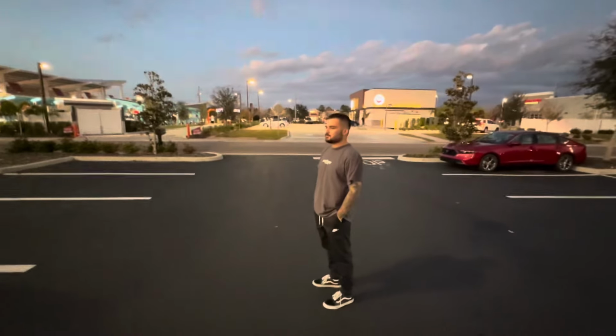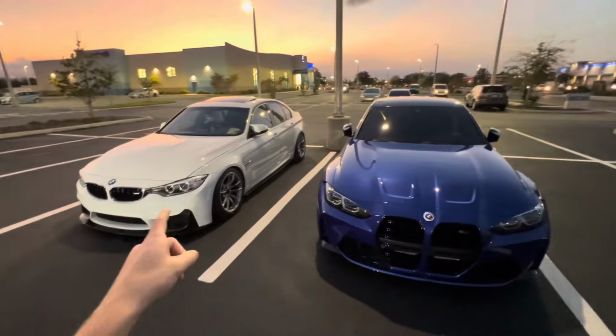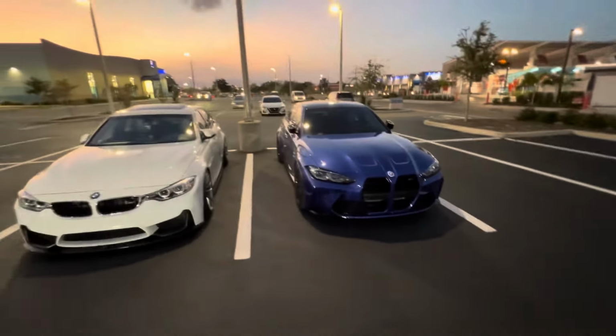Who do you got, though? G80. I don't know. He technically should pull ahead, but I think it might be neck and neck for, like, the first initial pull, but I guess we'll see.